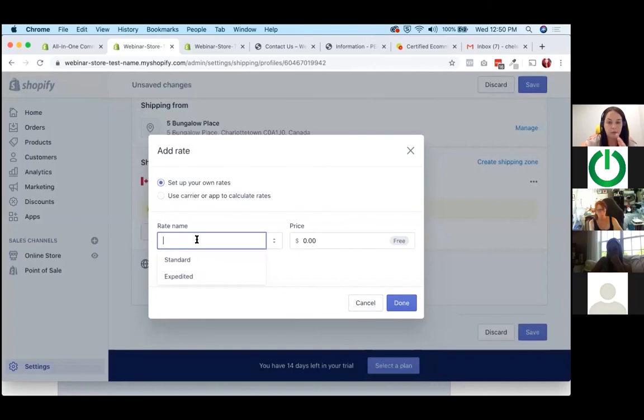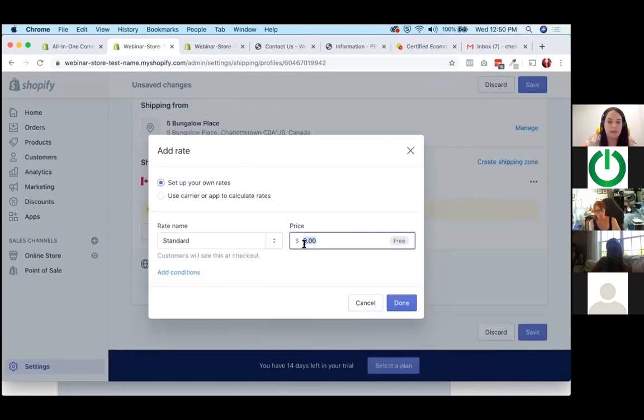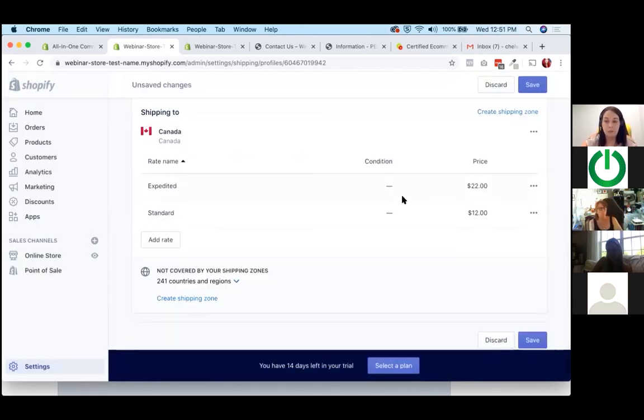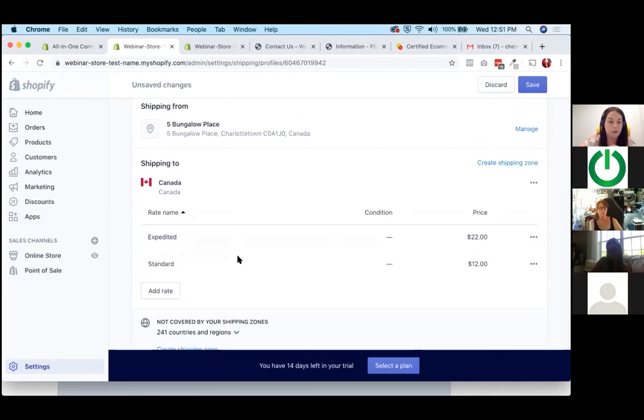But if you want to set up your own, which some people do in the very beginning because they don't want to bother with making it extra complicated and figuring it all out, you just have to name your rate. So I could put in standard, and I could say I have a flat fee of $12 at checkout here for Canada, and I have an expedited one, and it's $22. So if you already know what your rates are going to be and it's pretty standard across the board and you don't want to worry about calculating all the weights for all your packages, some people don't, just put in your standard rate of shipping or your expedited rate of shipping, and this will apply across the board. So tons of people started this way. So it's really up to you how you want to do it.